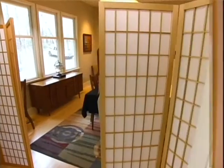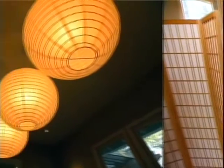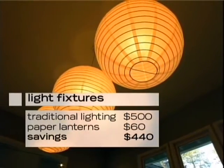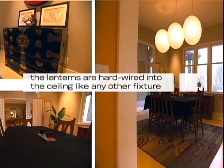In the dining room, we were looking at some really contemporary fixtures that were going to set us back a couple of $1,000. But instead, we went with the paper lanterns, and that set us back maybe $60. I love the way they look in here. I think they fit in very well with the rest of the furniture.